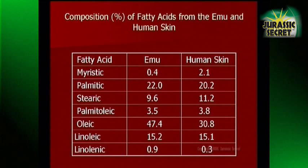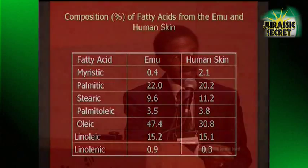This compound converts to gamma linolenic acid, which is necessary for the prevention and the control of eczema. That's the basis of being able to control eczema using emu oil, in that you bypass the need for that enzyme. If the patient doesn't have the enzyme to break this down, then you must bypass it.